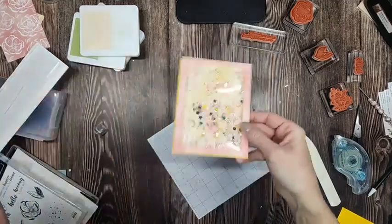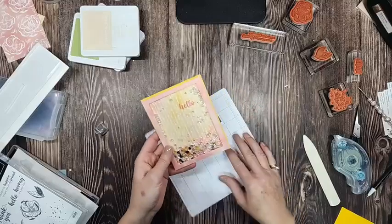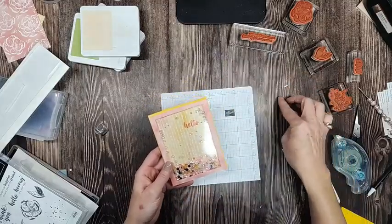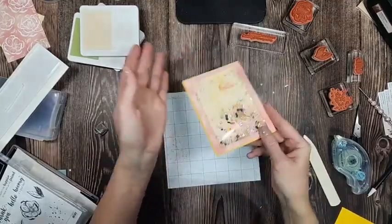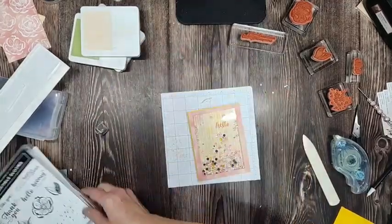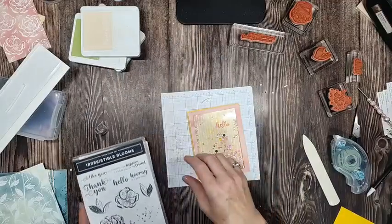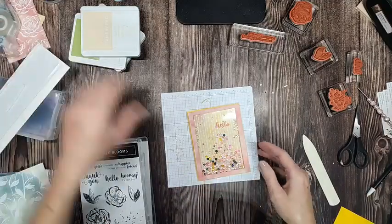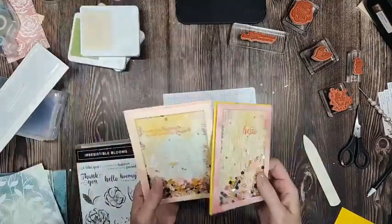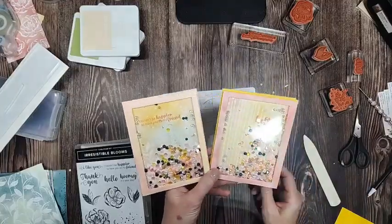Okay, so there's my shaker card. So I hope you learned a little bit about how to use shaker cards, and please don't drop your sequins. Like, look, there's still sequins up here. I'll try to get them all. But you could put a flower, because there's flowers and there's dies. So we could put a flower in the corner if we wanted to. And maybe I'll do that later, but that's the basics on how to make a traditional shaker card. That's what I'll call it, a traditional shaker card.